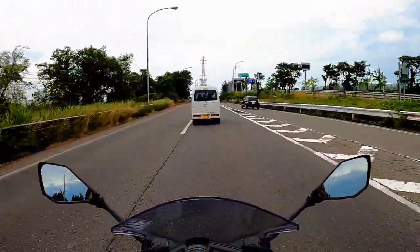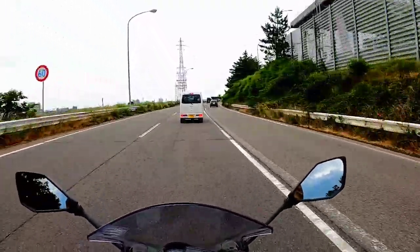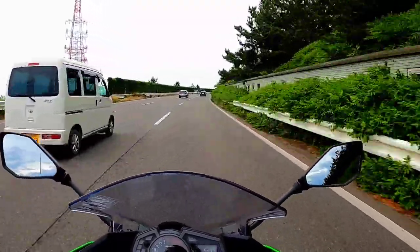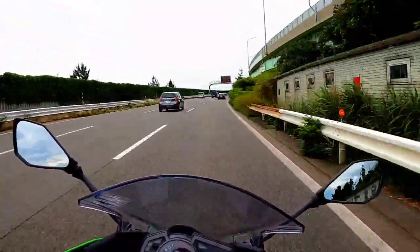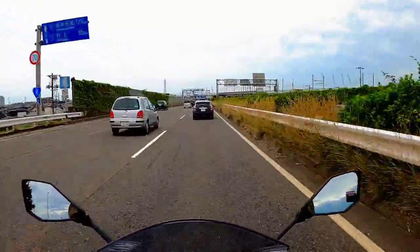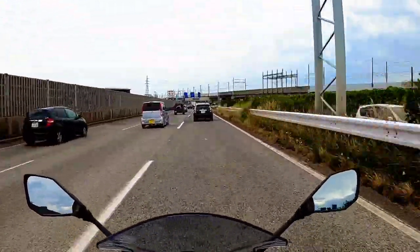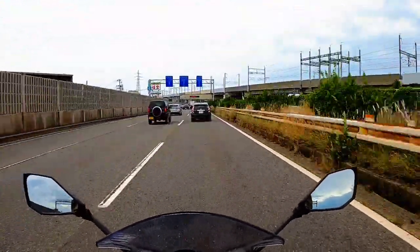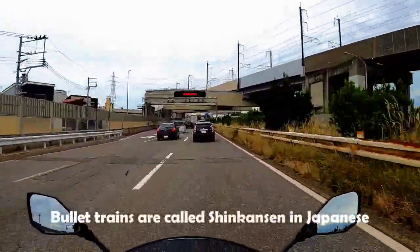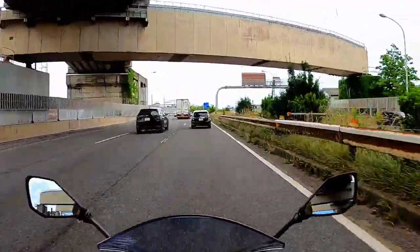It takes about 1.5 hours from my place to Niigata. The road I'm on now is a bypass through the Niigata city and it's toll free as well. The overbridge you're seeing right now is the Joetsu Shinkansen line, and Niigata is the last stop for this line.